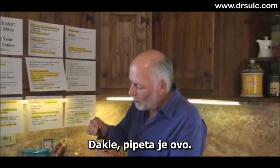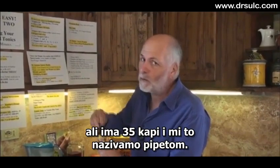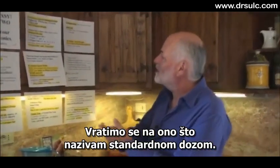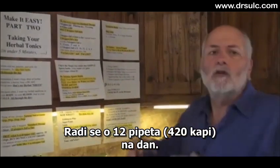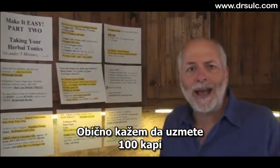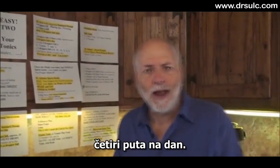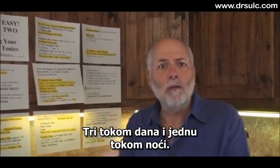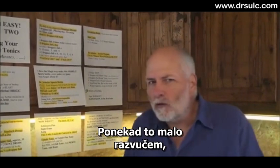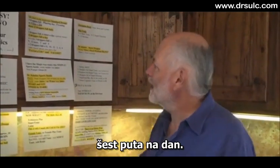Okay, so a dropperful is that. It looks like a half a dropperful. It's 35 drops, but that's what we're calling a dropperful. Now let's get back to what I call the standard dosage, which is 12 dropperfuls a day. Usually I say take 3 dropperfuls 4 times a day: 3 times throughout the day and 1 time at night. That's 12 dropperfuls. Sometimes I spread it out a little bit and say take 2 dropperfuls 6 times a day.